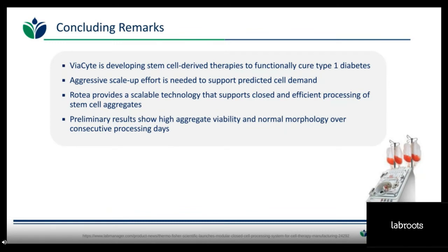And now this question is for Eric. What are the greatest challenges to Rotea optimization for cell aggregate processing?